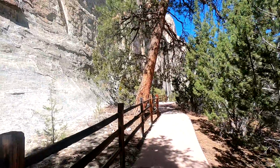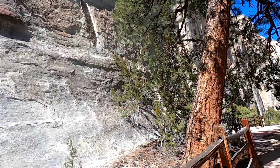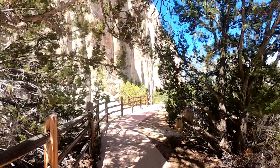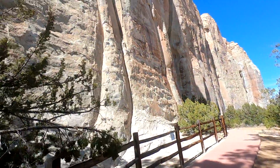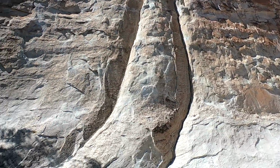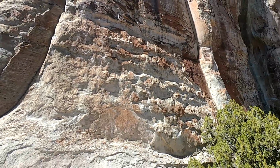Okay, so if we continue on down, oh man, wow. We'll hopefully see some petroglyphs or some markings from travelers. I believe a couple hundred years old. Perhaps to give you some perspective, this is kind of my size relative to the cliff itself.